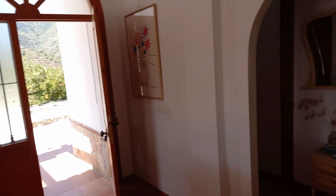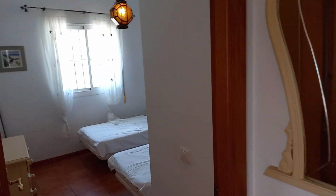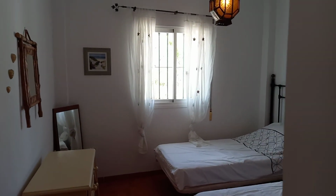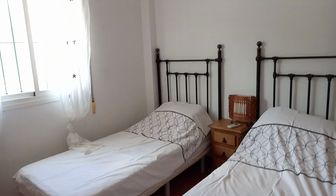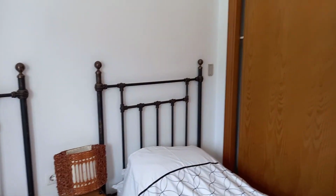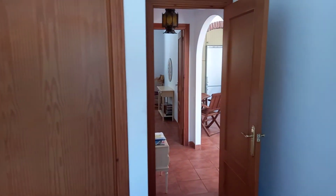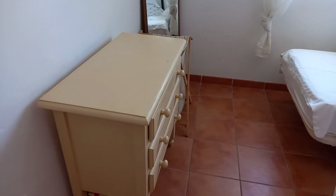Again, from the living room, the archway first of all leads to the first double or twin bedroom with a window out to the side of the property. Plenty of space for bedroom furniture, occasional furniture, and you can see that there are fitted wardrobes. Just panning around the bedroom again, it's a good size, decent size room. As you can see, there's plenty of room for furniture.